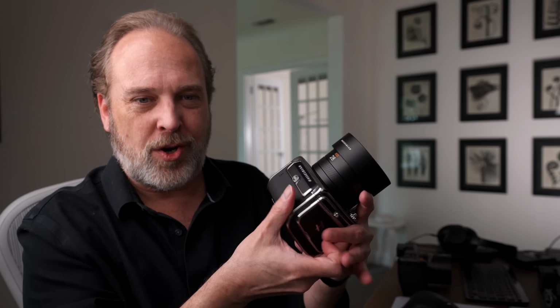Another slight drawback to the 907X is because of the size of this and because it is so small, there is no room in here for in-body image stabilization. So it's something that Hasselblad don't have on this camera. Again, if you want to shoot in low light handheld, X2D is going to make more sense for you on that. Having said that though, because this body is so small, this is so much fun to use, and I've actually done street photography with this. It actually is very cool.